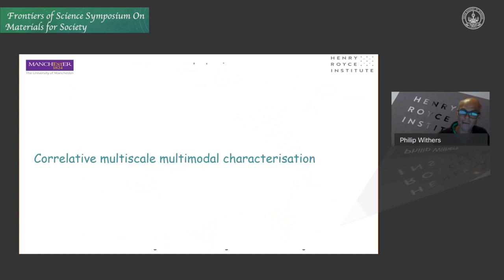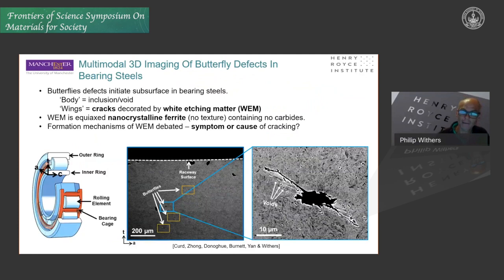The other thing we can do is to put different techniques together. So what I want to show in this last example is how we can put different techniques together to get complementary information. So this is a 3D set of images based on butterfly defects. And butterfly defects occur in rolling raceways some distance below the surface, usually about 150 to 250 microns below the surface. And you get these characteristic butterfly structures, which show cracks on the wings, and then you see white etched matter forming a structure within those wings.